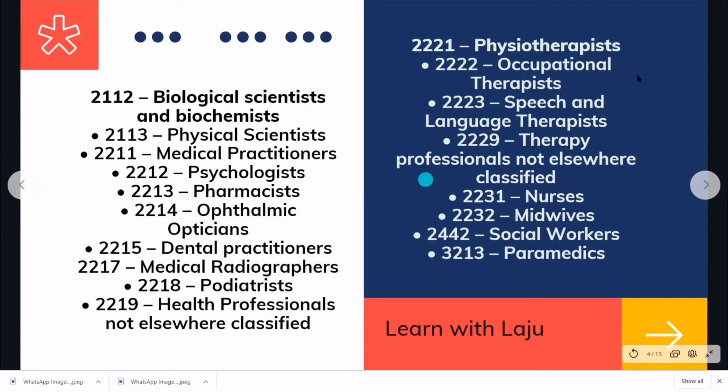If you're a biological scientist, biochemist, physical scientist, medical practitioner, psychologist, pharmacist, ophthalmic optician, dental practitioner, medical radiographer, podiatrist, health professionals not elsewhere classified. So if you feel you're not classified under this category, you can fall under code 2219.